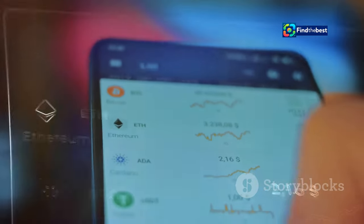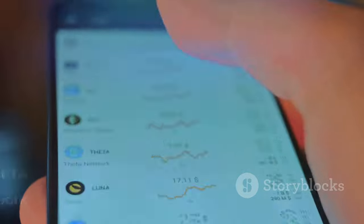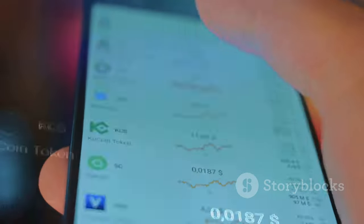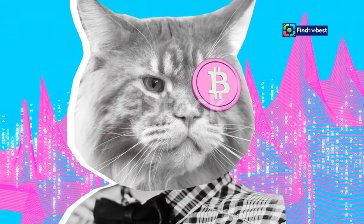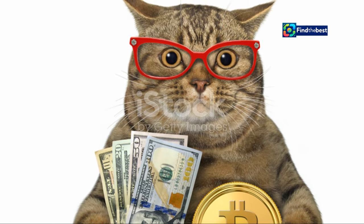So when Bitget decides to list a coin on their Launchpool, people pay attention. The Launchpool is a platform where new and exciting cryptocurrencies get their start. It's a place where innovation meets opportunity. And when that coin is a fun, engaging meme coin with a massive community like CATS, well, that's when things really start to heat up.